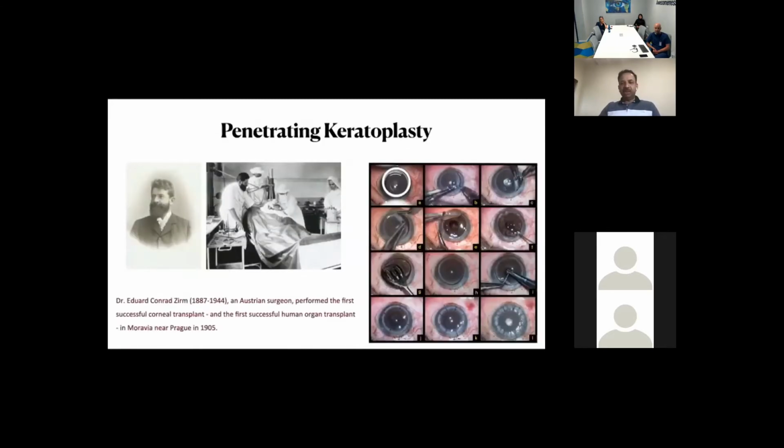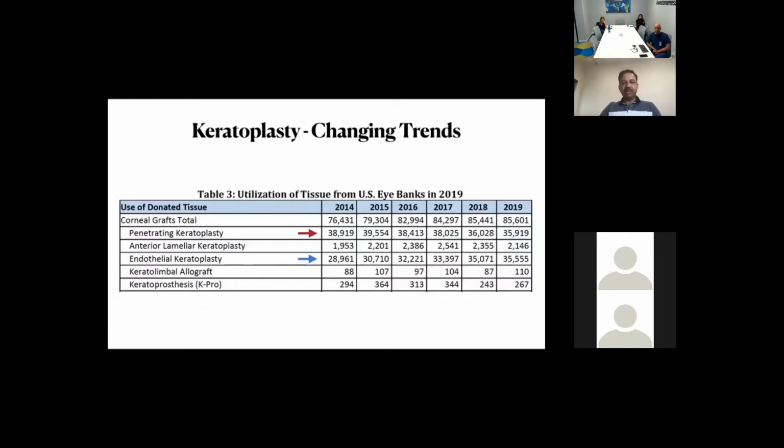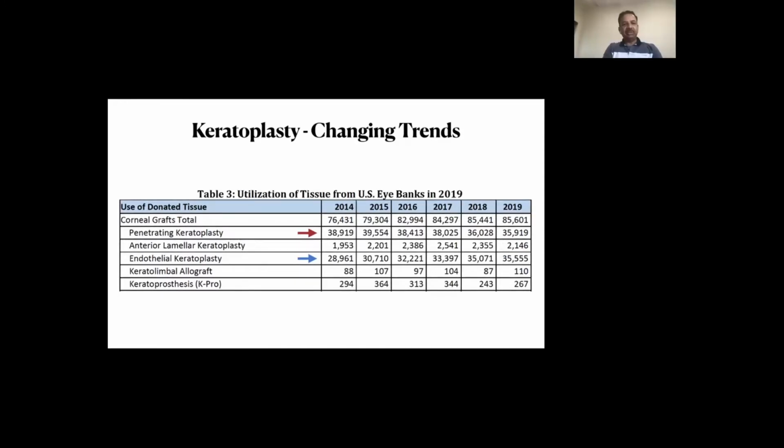When we talk about corneal transplantation, penetrating keratoplasty is still the most common corneal transplant procedure being performed worldwide. We have come more than a century since it was first described. But what is new now? If you look at this data from the Eye Bank Association of America, and if you look at the utilization of donor tissues, you will see that for penetrating keratoplasty, there is a slightly decreasing trend from 2014 to 2019. At the same time, endothelial keratoplasty is on the rise. And later on, we'll see this changes primarily from DMEK nowadays.